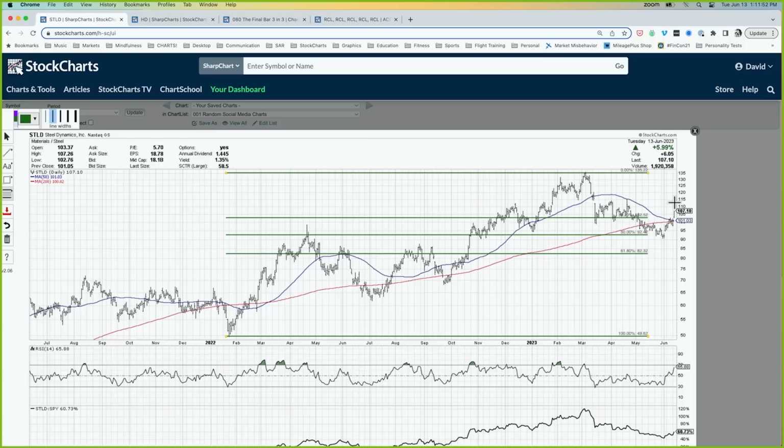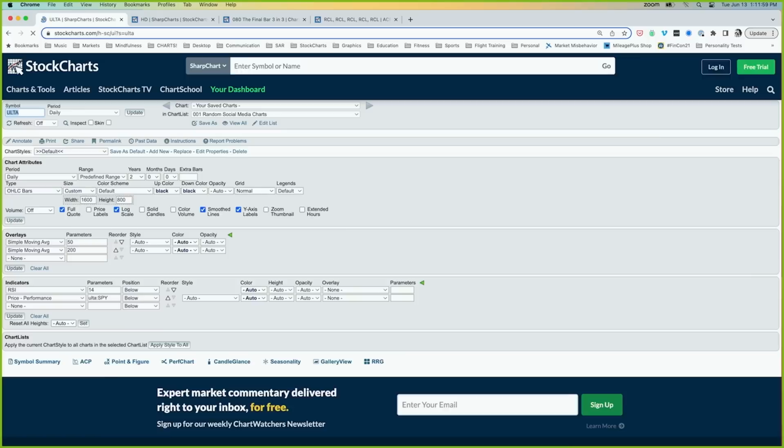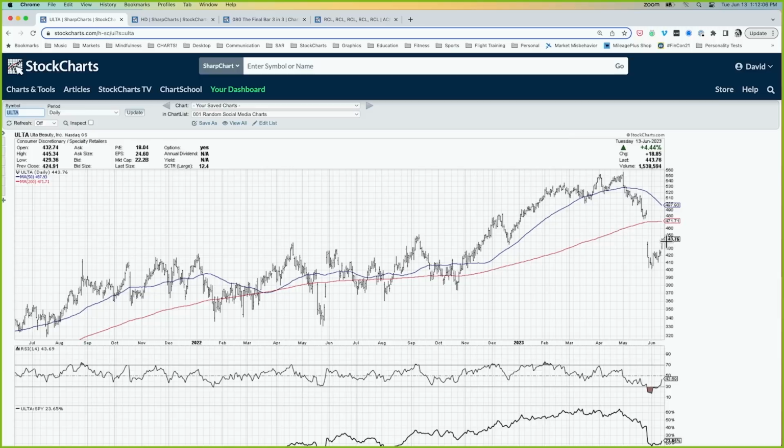Just to finish off, and then we're going to take a brief break, Ulta Beauty. You have a number of names in the top 10 list that are coming off of fairly weak levels. Comerica, CMA, is another one in the financial sector, obviously struggling quite a bit, but starting to rally here in the last week or two. Ulta is coming off of a recent low, right? We had the gap lower, and then we pushed lower.